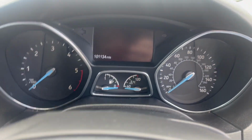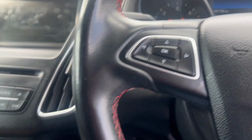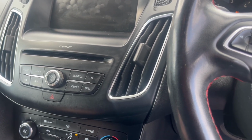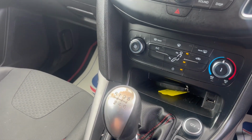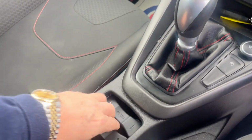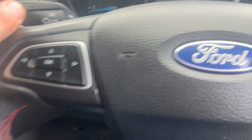Done 134 miles. Starts up lovely, does not look or drive like the mileage, sounds fantastic. 6-speed gearbox. Got your little cup holders here. Multifunction steering wheel.